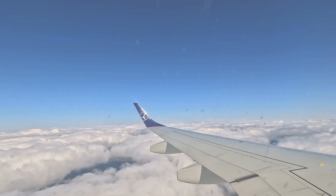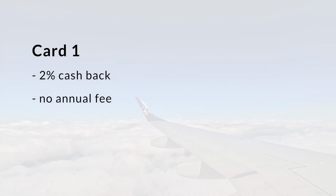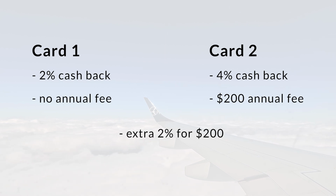The simplest way to figure this out is to see if the extra cash back you get is justifiable. Consider a credit card with no annual fee that provides 2% cash back on all purchases. We will use this card as a basis for comparison. You are thinking of getting a new credit card that provides 4% cash back on all purchases, but costs $200 a year. You gain an extra 2% cash back in exchange for $200 a year.